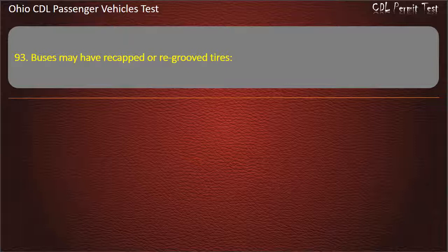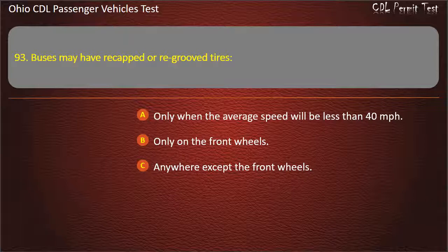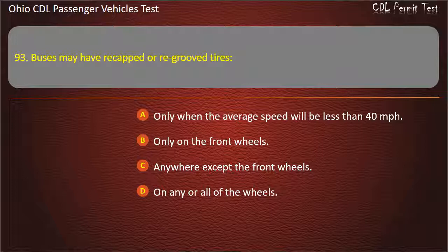Question 93. Buses may have recapped or regrooved tires only when the average speed will be less than 40 miles per hour, only on the front wheels, anywhere except the front wheels, on any or all of the wheels. Answer. Anywhere except the front wheels.